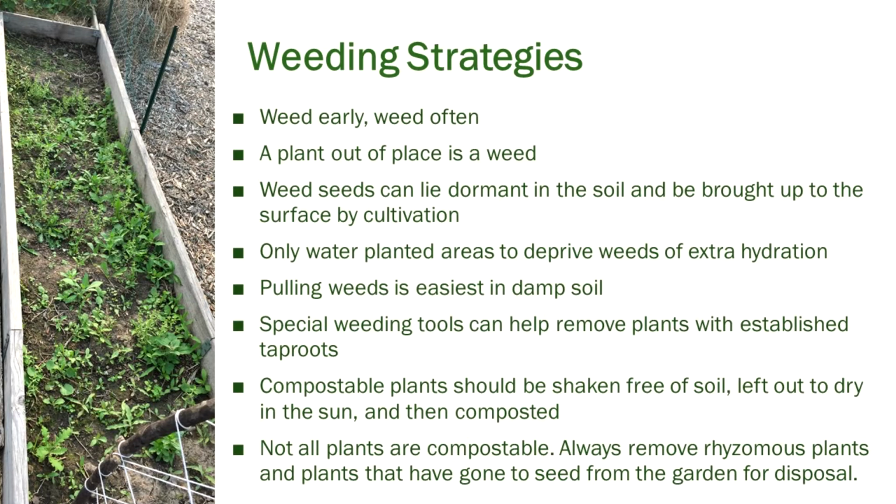To prevent cultivating your weeds as well as your produce, focus your watering efforts directly at the base of your plants. Don't water parts of your plot you haven't planted yet. Speaking of watering, pulling weeds is easiest in damp soil. Dry or muddy soil will tend to hold on to roots. A sunny day after a rain is a great time to go on a weeding spree.